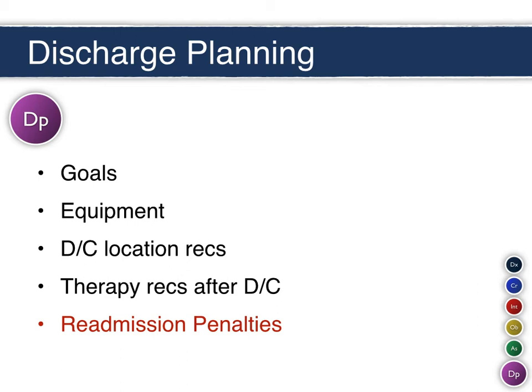And if you go up 2 flights of stairs right now, you may be a little bit short of breath, especially if you go up quickly. If you think about these patients, 1 or 2 steps, they may need a break after just 1 or 2 steps.